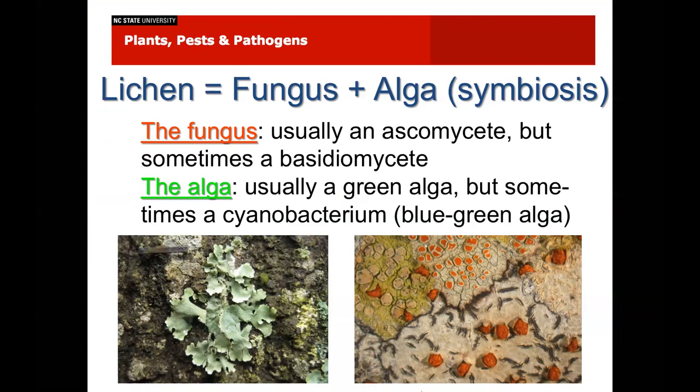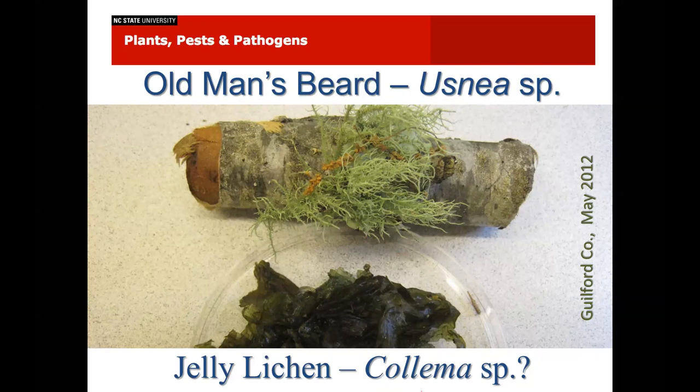So lichens are actually a symbiosis between a fungus and an alga. The fungal component is usually an ascomycete, but occasionally a basidiomycete. And the alga is usually a green alga, but sometimes a cyanobacterium or a blue-green alga. You can see a couple of the different pictures here of types of lichens that you may see, some foliose, some crustose, some fruticose, such as the old man's beard that was submitted a few years ago on this dead branch, and a jelly lichen down at the bottom, possibly a Collema species.